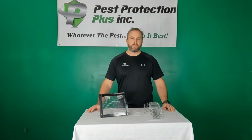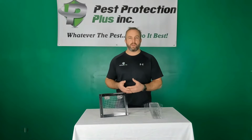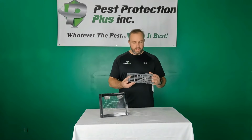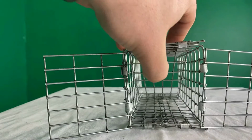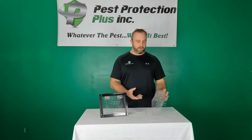we install these multi-purpose doors. They're multi-use. They'll open and close, allowing one or multiple animals to vacate. Here we have a squirrel door. It's big enough for a squirrel to pass through the trap. It'll open and close, excluding one or multiple animals to the exterior.